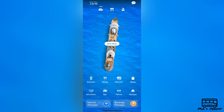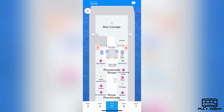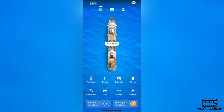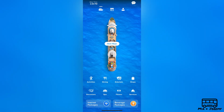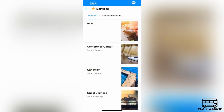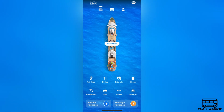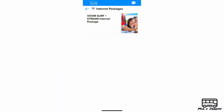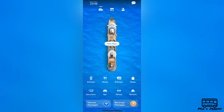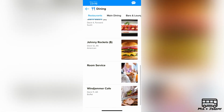The app is a great source to check out the ship using their map system, which you can look at by deck. You can also look at other things like activities, dining, excursions, the calendar, any additional services that they offer on board. You can also purchase any packages, excursions, and internet through the app, as well as the different restaurants, including the main dining hall.